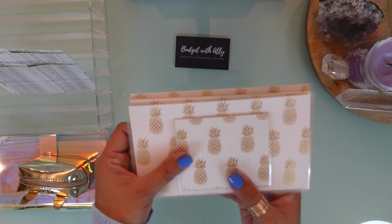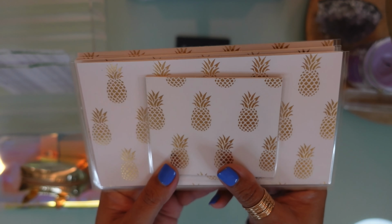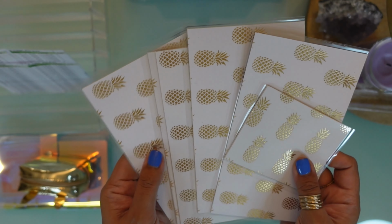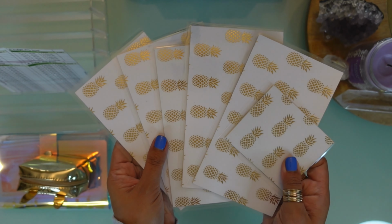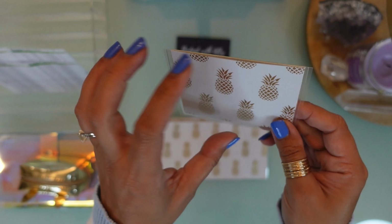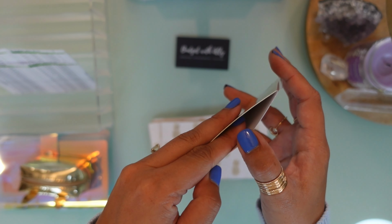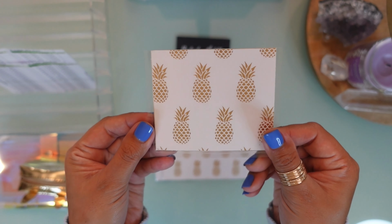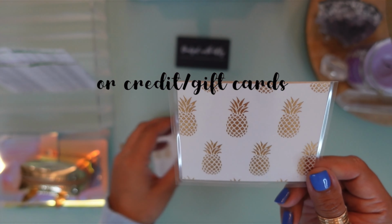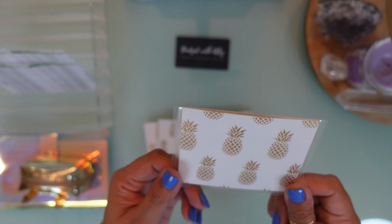Oh my gosh, look, so stinking cute. Now this one was a bonus because I was told I was just getting 5 envelopes, which are right here. But this one I seen, it's a little folder. Basically, you can just slip it into your wallet or your purse for that little extra cash that you have on hand for yourself. I'm totally gonna use this, by the way.